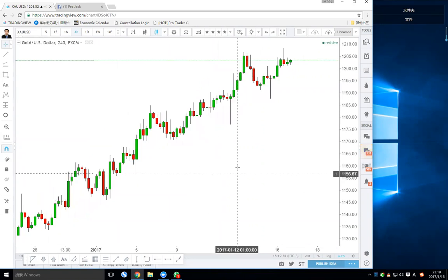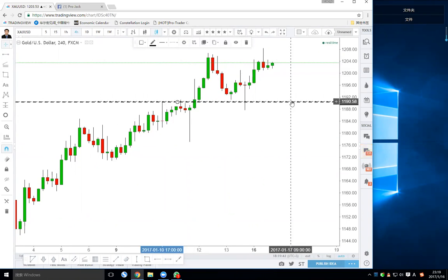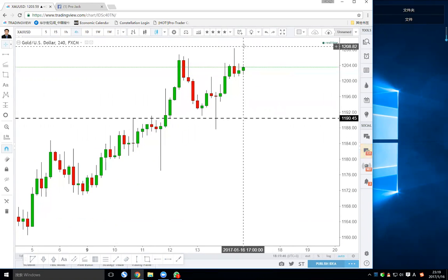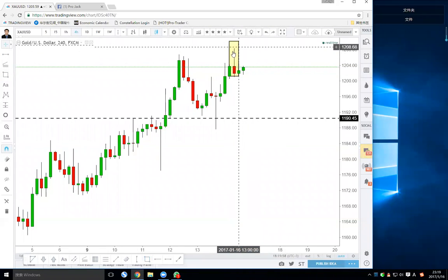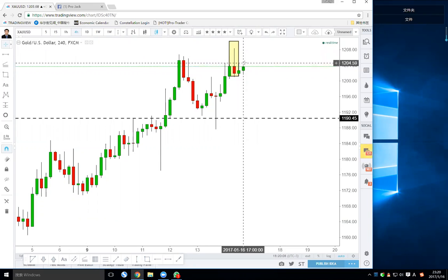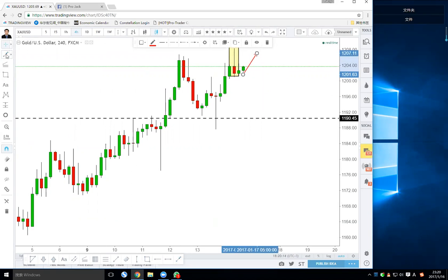For some guys who bought gold at 1190, that is a very nice move. You can take some profit, because the price tried to break 1206 this morning but failed. What I can see is that this is a pin bar as well, and it tells you there is a lot of pressure at 1206 and above. So try not to buy here now, because it is a very limited move to the upside. It is quite possible for gold to make another move, then make a double top and come down.